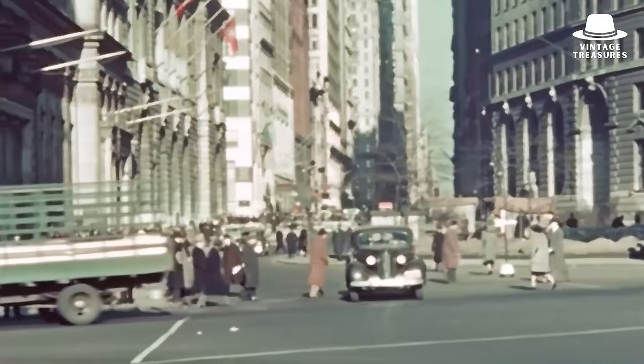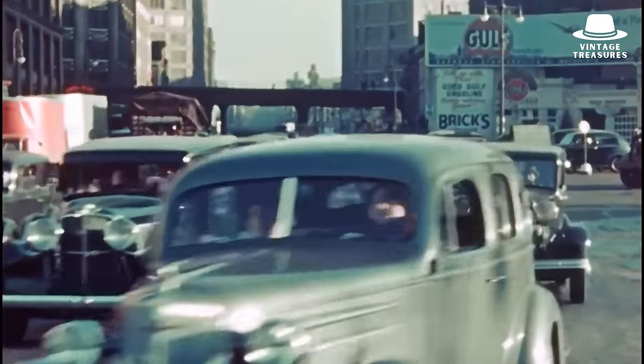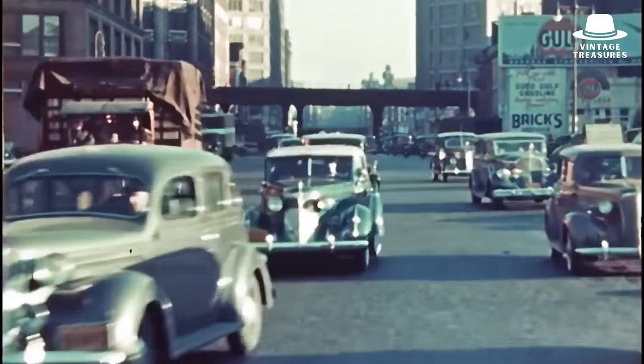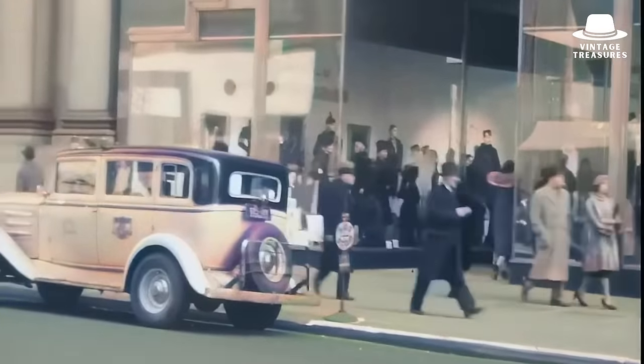Whether life today is superior remains an ongoing debate, but one thing is certain. Indulging in these vividly brought to life, colorized images from the past is an absolute joy. So grab a seat and relish the nostalgia.